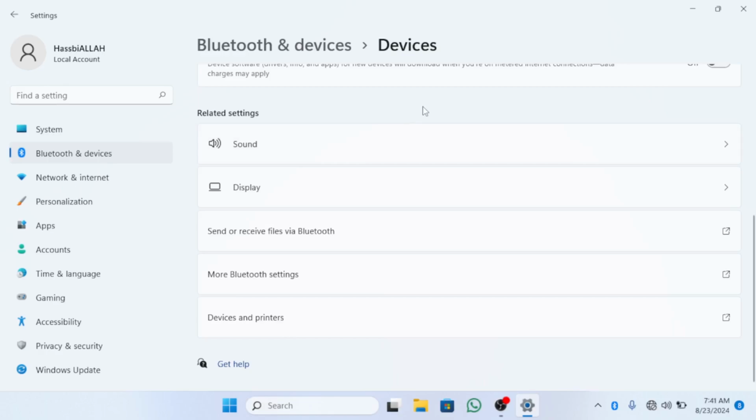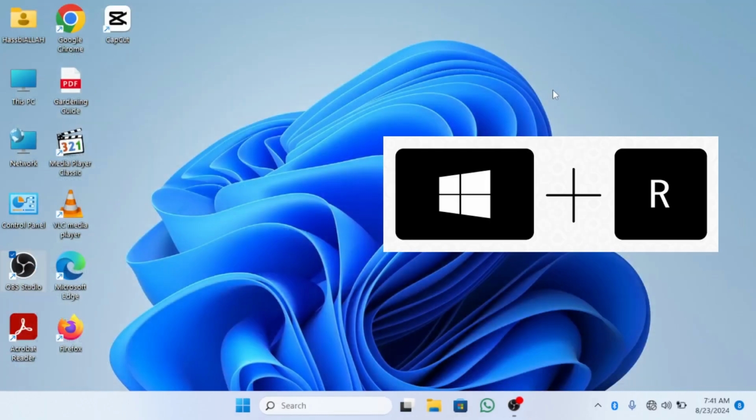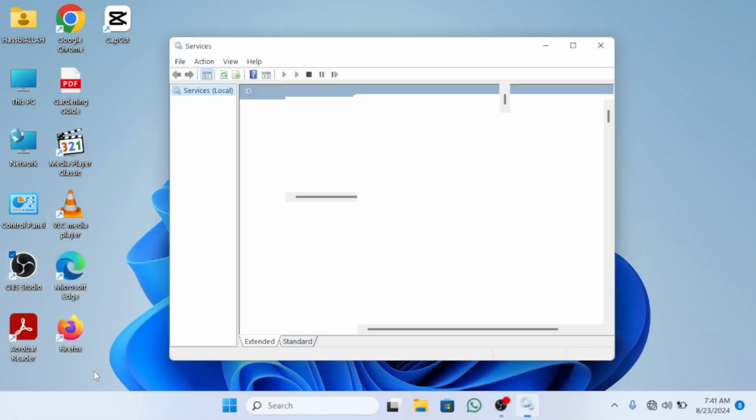Sometimes the solution is as simple as this, but if your Bluetooth is already on and you are still facing the issues, then the next step is to restart the Bluetooth service. Press the Window plus R keys on your keyboard to open the Run dialog. Type services.msc and hit Enter.